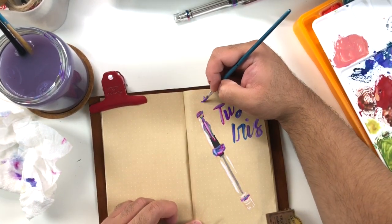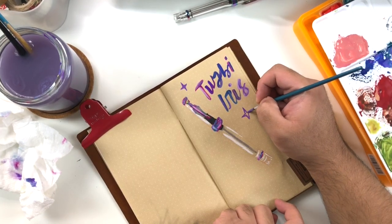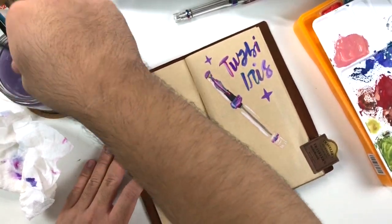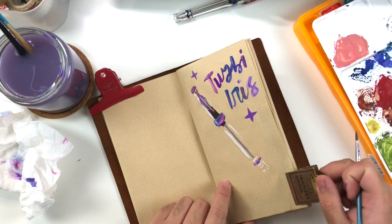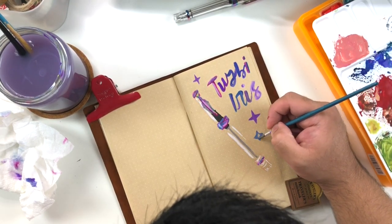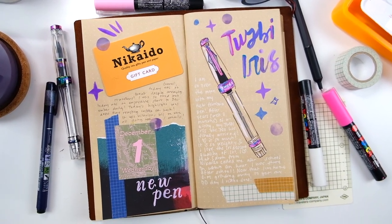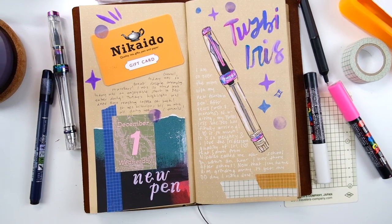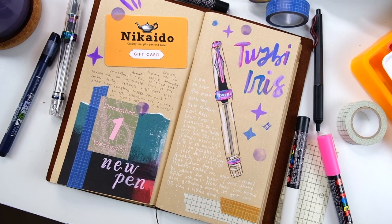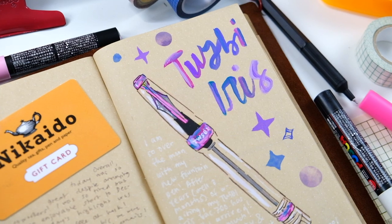But this is some close-up shots of my final journal spread. I really liked how it turned out. I wish I had the footage for today's journaling collaging part of the video, but I just used my date printable that's up on my website, and then I used the gift card that I used to pay for this pen as one of the main focal points to the left-hand side of the spread, and I just accented everything with some purple and pink stars and some purple circle stickers that I have been collecting.